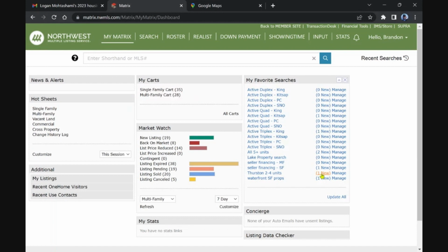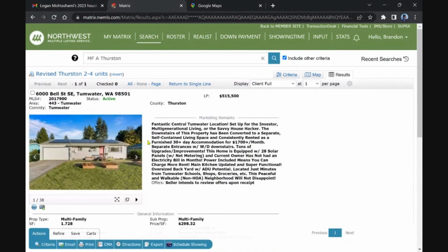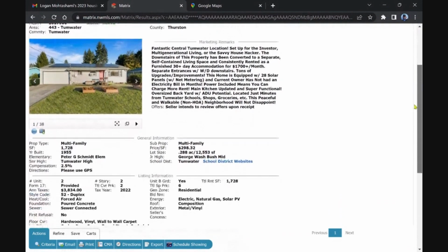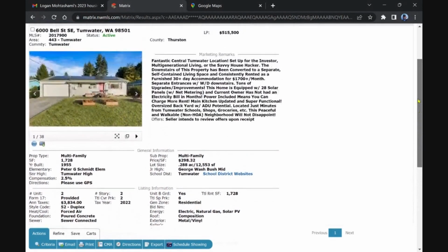Okay, and then I grouped Thurston, all 2 to 4 units, into one category because there's really not a huge inventory down there a lot in general. This looks like a duplex, probably for $515 in Tumwater, which is just outside the Olympia area, which is where our state capital is. This says multi-generational living. Doesn't look like a traditional duplex, in my opinion. They've got it coded as, so there's a 1 bed, 3/4 bath for $864 and a 2 bed, 1 bath at $860, which is interesting that there's the same size. So I'd have to dive a little bit deeper into that one.